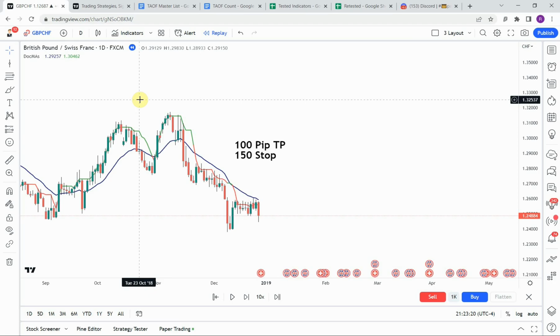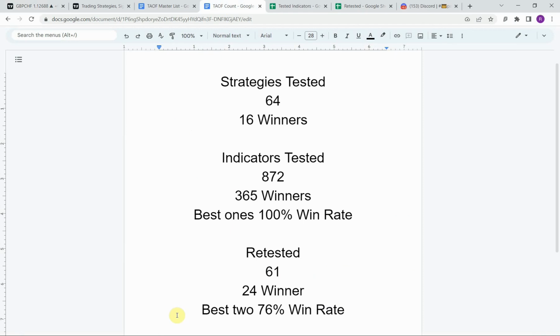Alright, as I said, today we will be testing the 2MAs indicator. Before we do though, I wanted to put the testing scoreboard up for everyone to see. So to date, we have tested a total of 64 different strategies, with 16 of them being profitable. We've also tested a total of 872 indicators, with 365 of them being winners. The best ones so far were able to achieve a 100% win rate. Now you need to go back and watch those videos to understand the context of how they were able to achieve that. So go back and watch those videos and see what you can get out of those winning indicators.